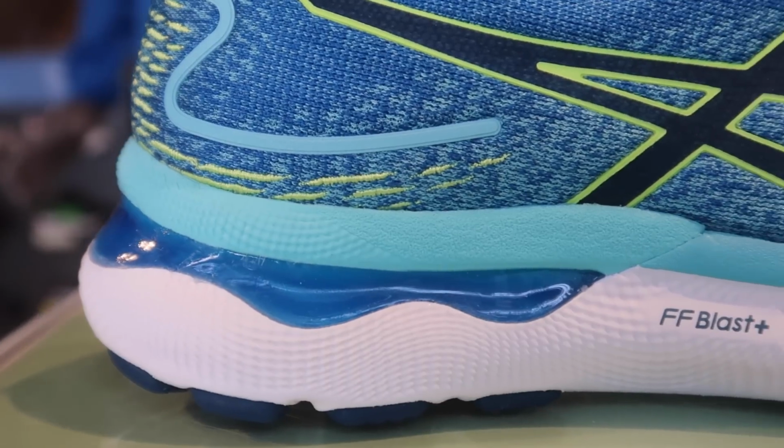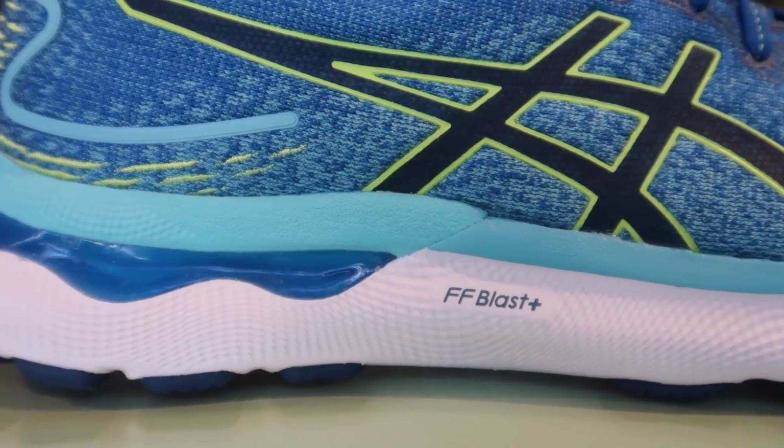Some other key features for this shoe is the FF Blast midsole. The predecessor, the 23, didn't have this midsole, and as a result, this shoe is a lot more bouncy. In fact, Asics say it's 60% bouncier, or more responsive, than the predecessor. So it's great, makes for a much more enjoyable ride for those easy miles.